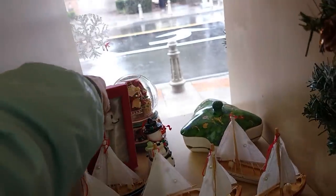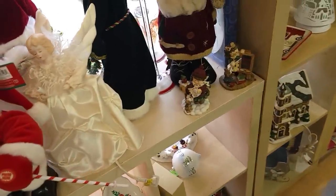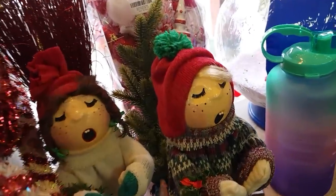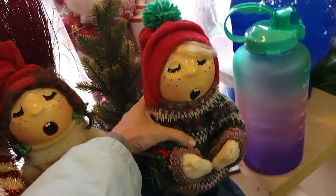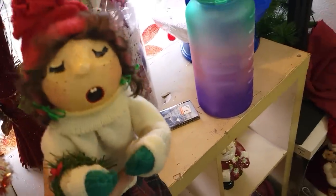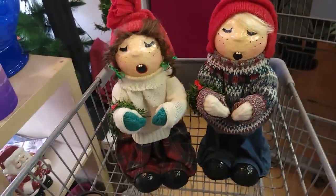He's really cute too, but I am going to leave those. Set my sights a little bit higher now because I have to remember there's only so much room in the car to get everything home too. And I definitely don't want to have to leave any Christmas stuff behind. These guys are cute. They're paper mache, $5.99. They're kind of calling to me. It looks like they would have had like a little book in their hand, but that is pretty easily replaced. So I'm gonna grab those.